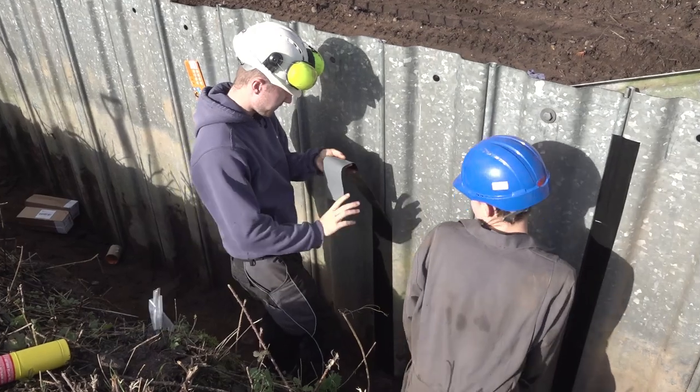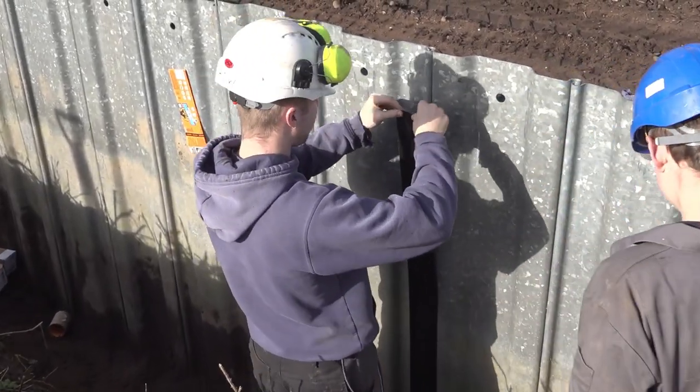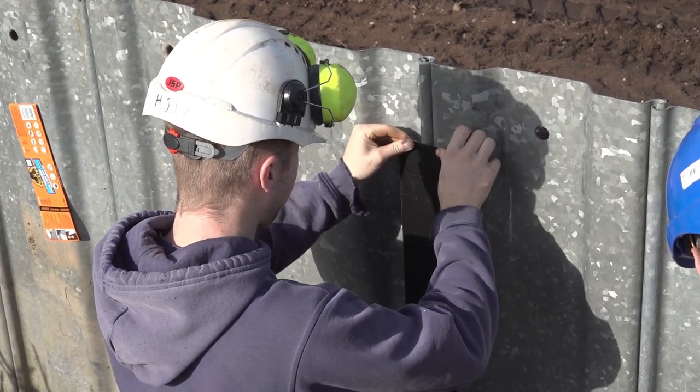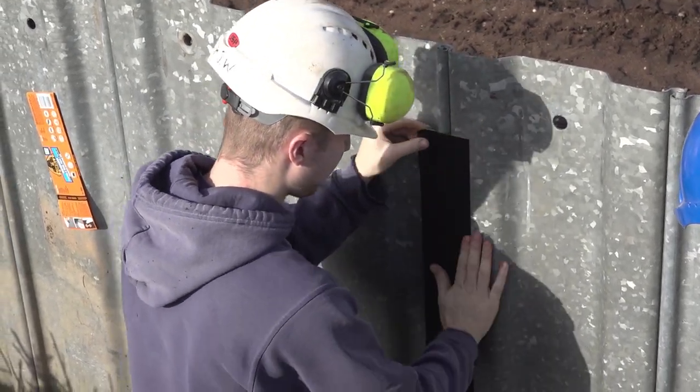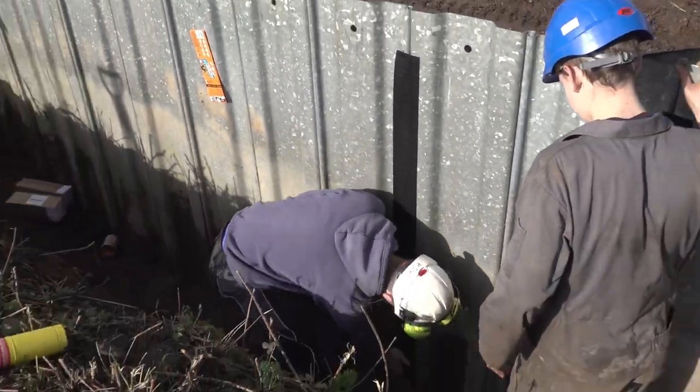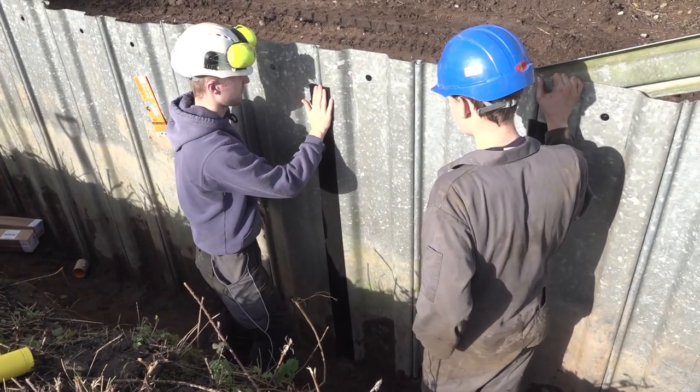Water pressure from the other side. We've done some tests on it. It's a long-lasting rubberized tape, very, very high tack. It's extremely high tack. We put a piece on there and we can't even get it off the face. So it's that good. But very expensive, very expensive.